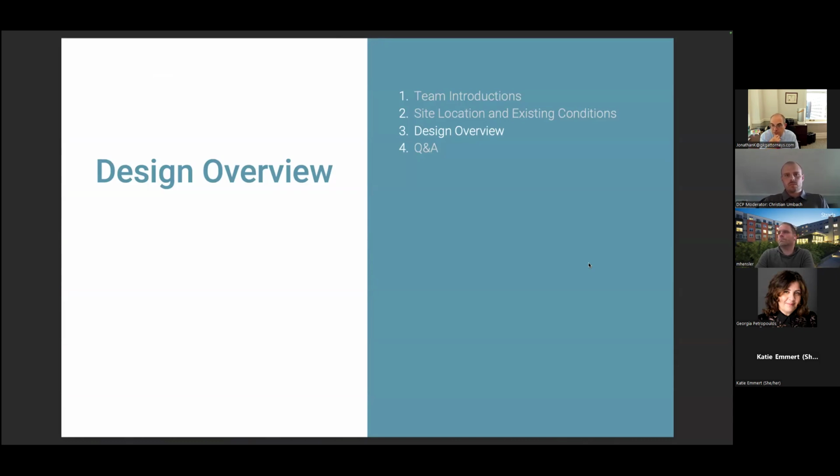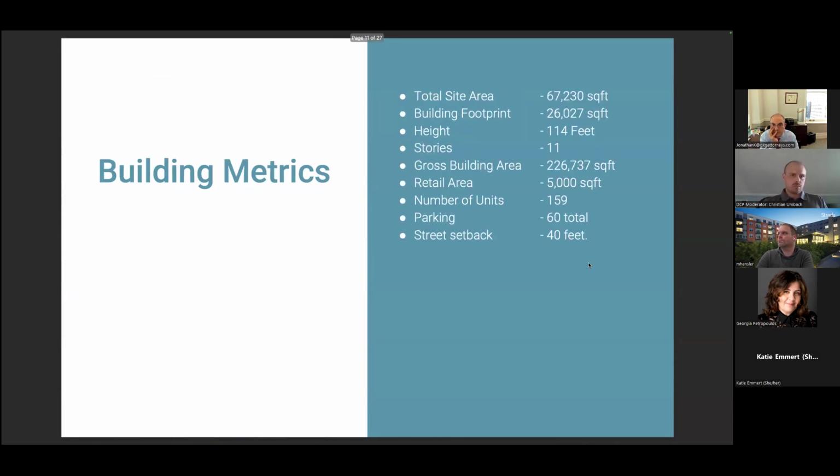So now we're going to get into the design overview of the project that we're talking about building. So we can go to the next slide, please, Mark. These are just some highlights for the overall site. The site is 67,230 square feet. Our proposed building footprint is roughly 26,027 feet. The height of the building is 114 feet, which is less than the 120-foot max that exists in the district.